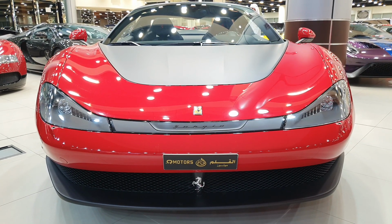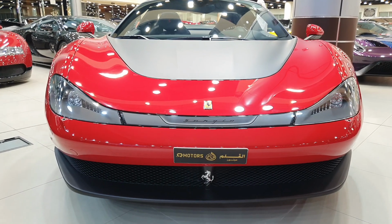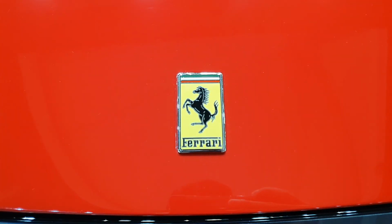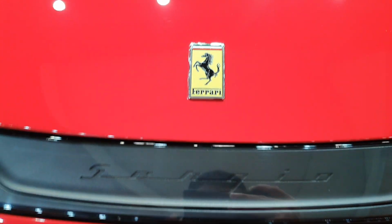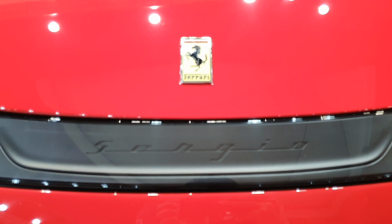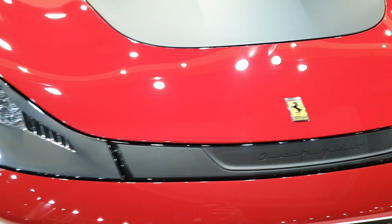What you are seeing right now is a very, very limited edition car. I never thought I would see it myself. So this is actually a Ferrari, but a very, very rare Ferrari. It's actually called the Sergio. You might not have heard of it because it's very rare, and it has a story behind it as well. So let's have a look at the design.